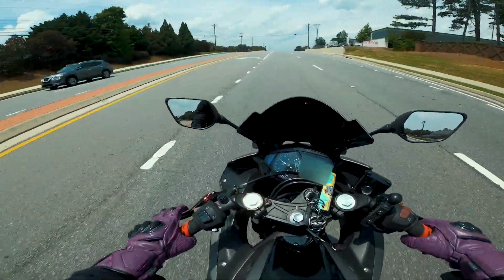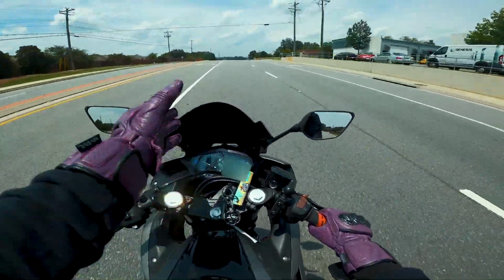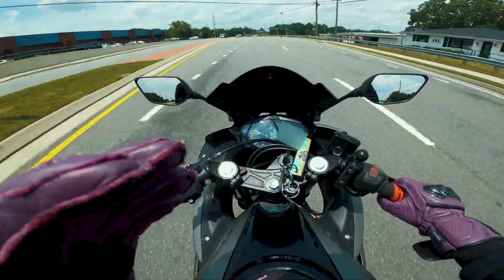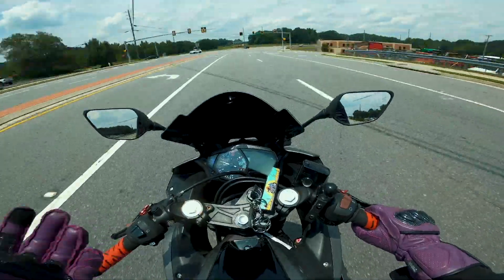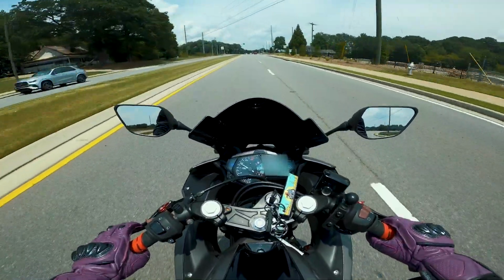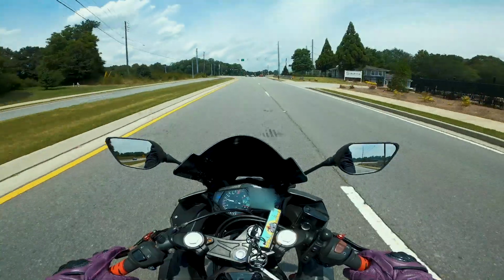Beautiful. Literally just like cutting through the wind, no problem. AGV definitely, y'all did a hell of a job on this. Being a budget-friendly helmet, this is probably going to take over the bike community, especially for beginner riders.